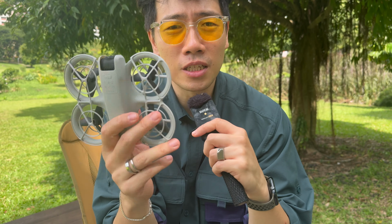for DJI to upsell you the Avatar 2 kit plus the RC controller, because they don't come together, which I think is insane. So wow, this thing is gonna cost you a lot of money if you want to get into FPV. So no, don't get this for FPV. Is this a good FPV quad? Hell no.